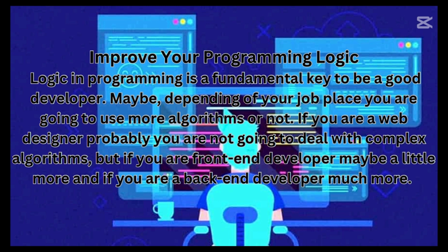Programming logic is the fundamental key to being a good developer.